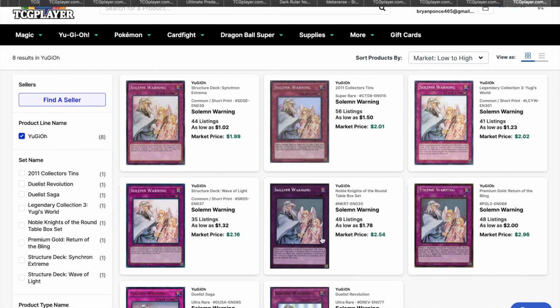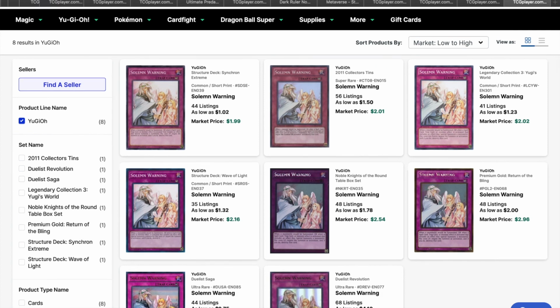And then the last card I want to talk about here is Solemn Warning. Solemn Warning is easily a $2 common, because you got to go off the market price, number one, and number two, you got to go at what you're selling it for at locals, if your locals are open. Because if they are open, they're probably going to either honor that price or they're going to try to make a profit.